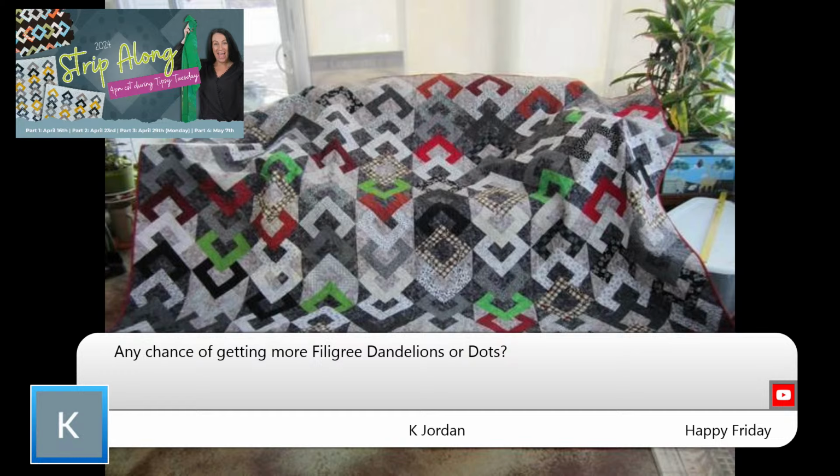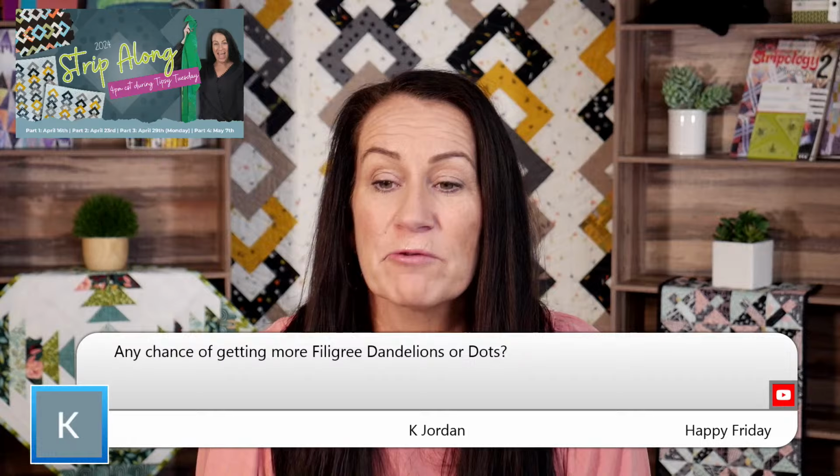Any chance of getting more filigree dandelions or dots? No, that is all sold out. We tried, but that is long gone because that line came out about a year ago. So unfortunately, that is not available anymore. I don't know if we have any left in one yards, but that came in quite a bit ago, unfortunately.